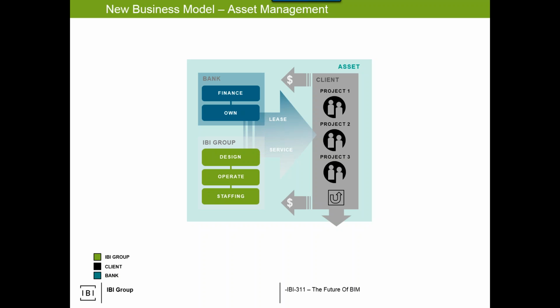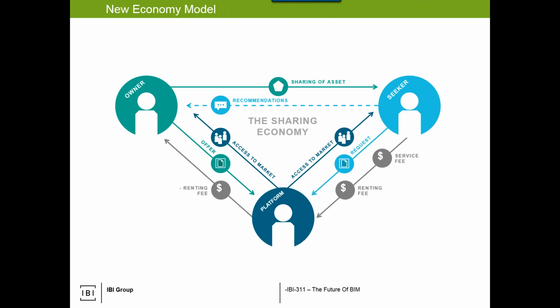So you may hear the term asset management as a service that we're kicking around right now internally with IBI, to bring to fruition this concept of what can we do relative to harnessing our technology, tapping into asset management, and building something downstream. This idea of the sharing economy from the BIM perspective: the seeker is this user, makes a recommendation to an owner who makes an offer to build a platform, then the seeker can request from the platform what they want.